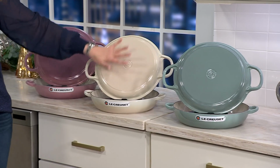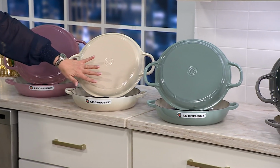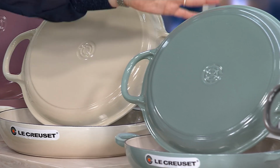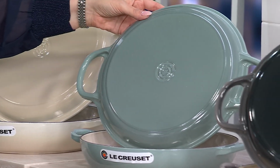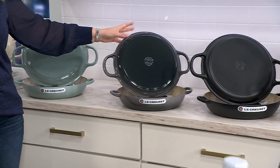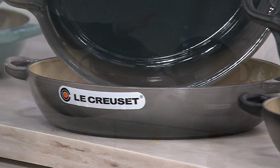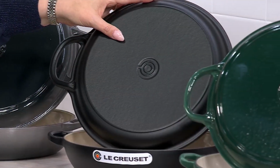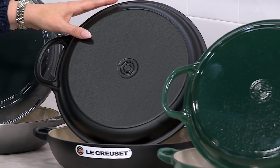This is the meringue. That's your little toasty almond on the bottom side. It ombres out to a lighter color meringue on the top. Here's the sea salt. That's a great coastal shade. Here is the oyster. It ombres from deep gray to a lighter gray. Then we have the licorice. That's your matte black. That's the only color that we're offering as today's special value in that matte black.